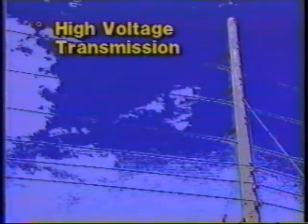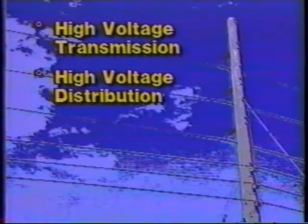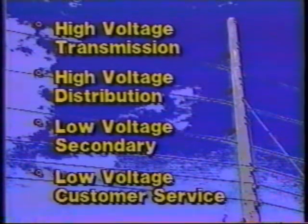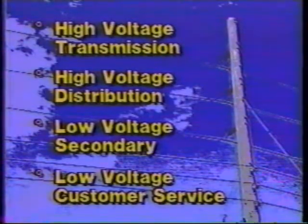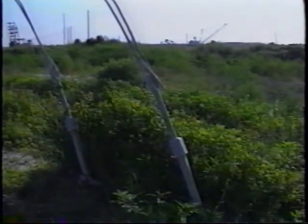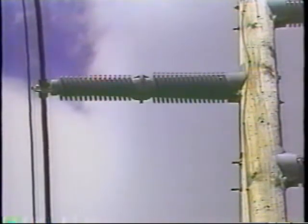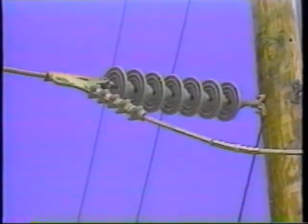Energized electric lines carry various voltages and are grouped in several categories: high voltage transmission, high voltage distribution, low voltage secondary, low voltage service lines, and low voltage control cable. One other type, guy wires, do not carry electricity. Guy wires hold poles in place, sustaining them from abnormal loads caused by high winds. Since electrical lines carry voltages, you can judge how high the voltage is by the amount of insulators. Larger insulators or longer strings of insulators mean higher voltages.